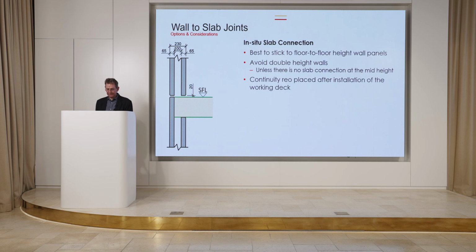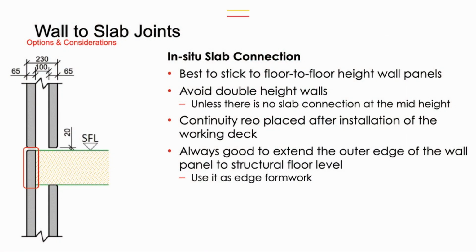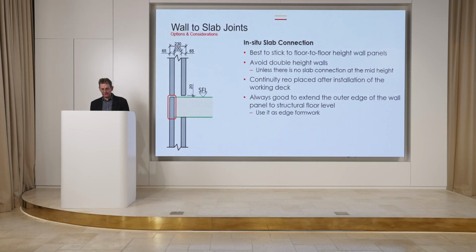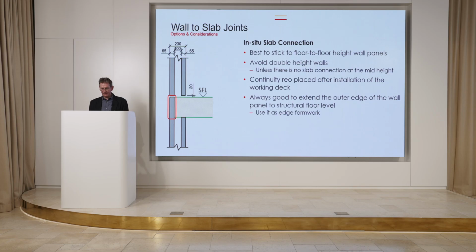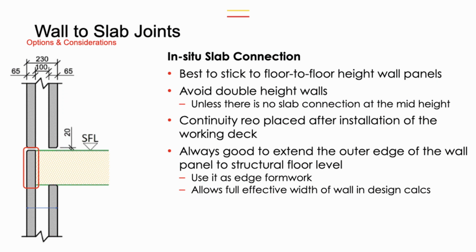Also, the continuity reinforcement is placed after the construction deck, the working deck, is placed. This is assuming you're using an in situ slab. And it's always good to extend the outer edge of the double wall to form a permanent shutter, so it's used as edge formwork. And it allows the full effective width of the wall to be used in the design calculations.